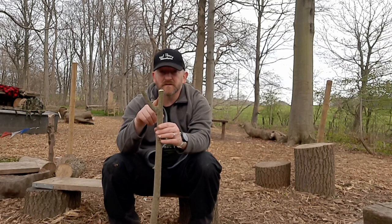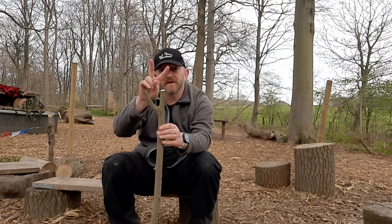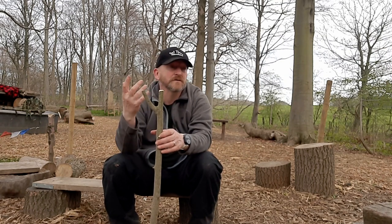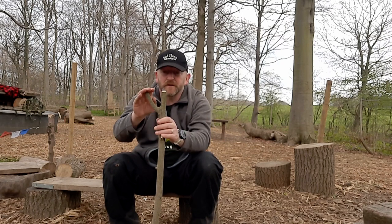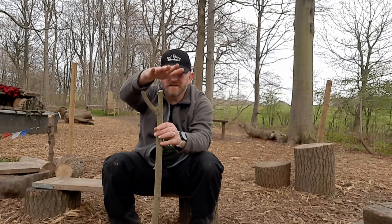And I've chosen a stick that has a branch off to the side rather than a Y shape like that, that you might get typically, say, perhaps on a sycamore or something like that. The problem with those is if you try to bash that into the ground, they'll just split off, whereas when you've got a centre, a main stem and then an offshoot, you can hammer that into the ground.